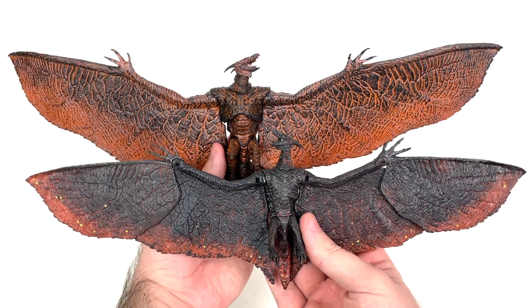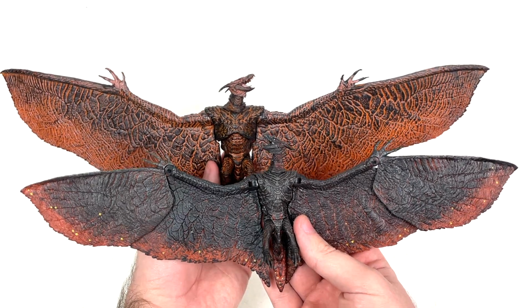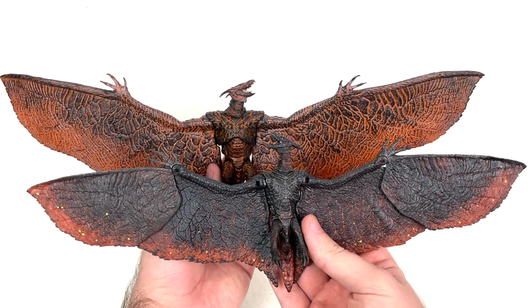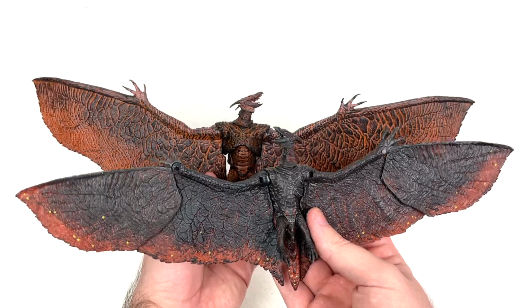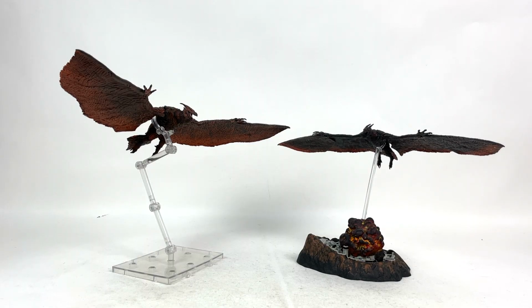And just look at the differing paint jobs here. Oh, I was so worried this Rodan would look like NECA's Rodan, but it doesn't. It doesn't. Oh, I'm so happy. And I'll be honest, I think Hiya's Rodan has a little bit more shelf presence than that of NECA's, save for, yet again, the stand.